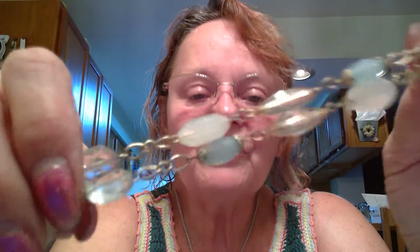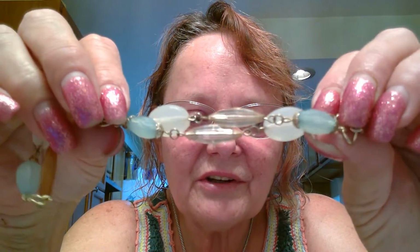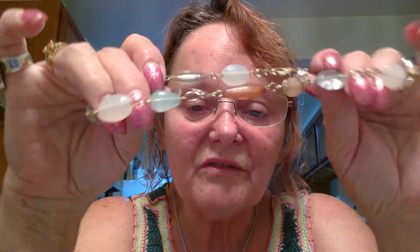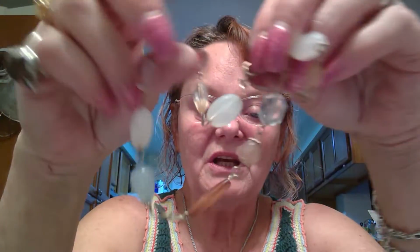This is just plastic beads, but I really kind of like the color of this. Isn't that cool? The colors that they put together. And it has just a spring clasp. That looks awful small for a necklace, but that would be a serious choker. But I love the colors of that. And like I said, they're plastic beads, but cute.